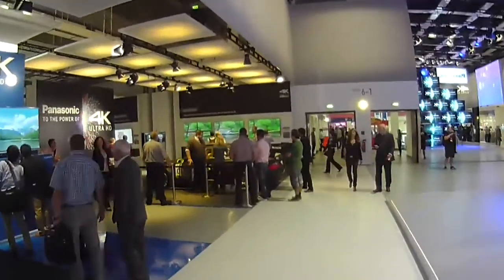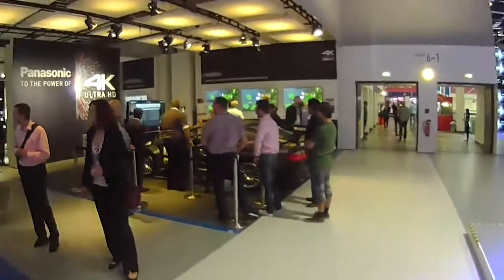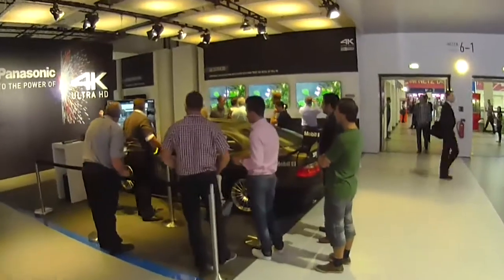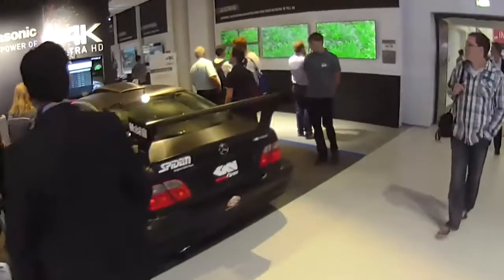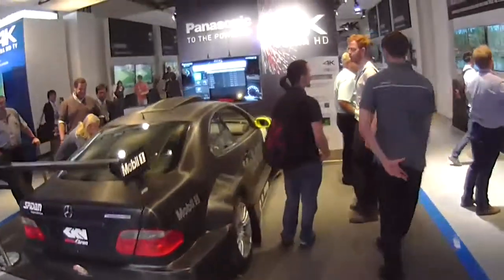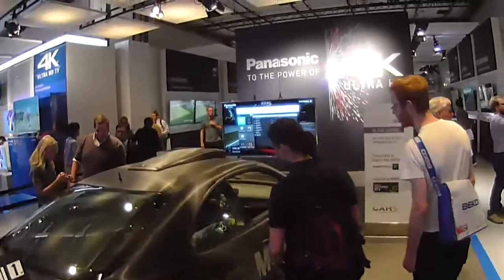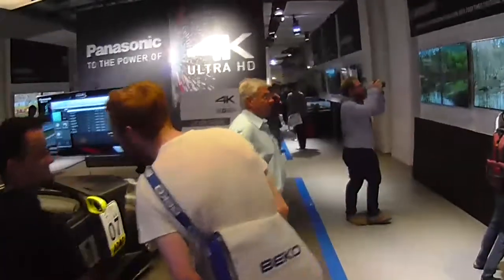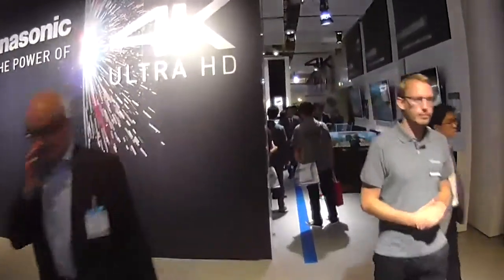So actually the car is just a shell. It's a car, but it's been stripped out, and what they've done is they've moved the controls so that the controls are basically your gamepad control for computer games. Of course we're here in Berlin, so they've got the shell of a Mercedes track car. But the point is that they are demonstrating 4K gaming. In fact, this is a rather extravagant setup, but if I pop around the corner here, you'll see some more familiar 4K gaming just round the side here.